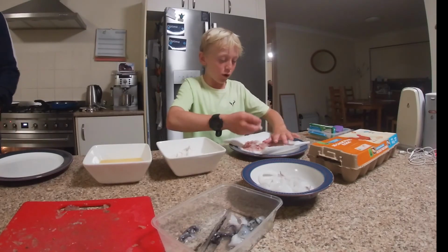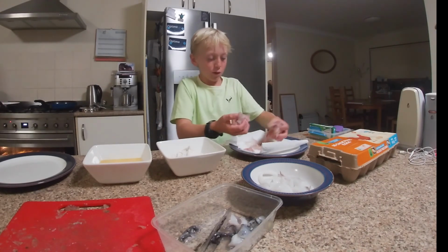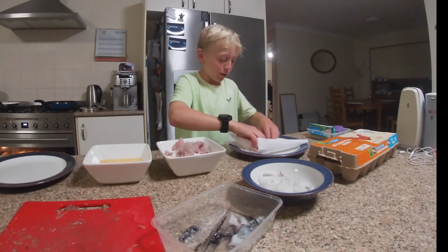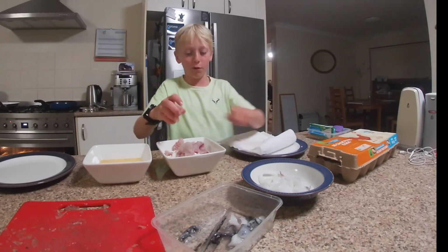What I'm going to do now is I've got the bream, got loads, we cut them up into little fish bites. We got loads of it here. I'm just going to shove it all into the flour. Real simple today, we're just going to go flour, then egg, and then just sprinkle a bit more flour over the top.